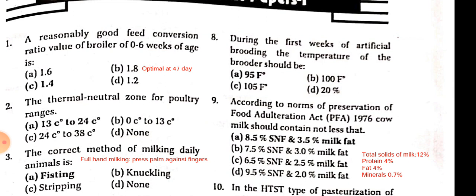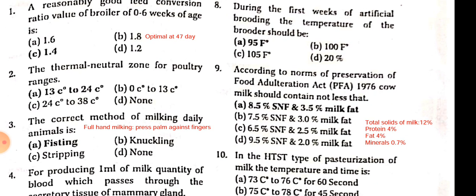According to the norms of the Prevention of Food Adulteration Act 1976, cow milk should have at least 12% total solids, or 88% water portion or liquid portion. Of this 12% solids, 8.5% should be solids not fat and 3.5% should be milk fat. Protein should be approximately 3.5 to 4%, fat 4%, minerals 0.7%.